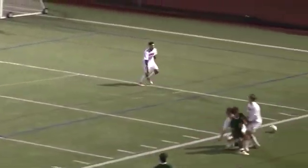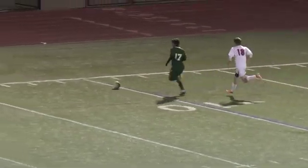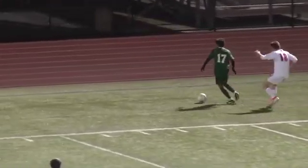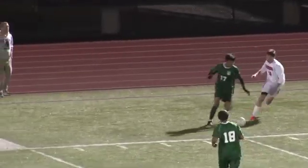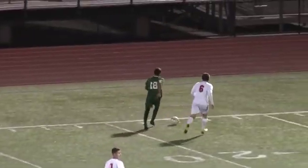Good hustle by Ixlaj. He gets the return pass. Nice little shift. Walking in, throws it out in front. It was behind the intended receiver out in front. That might have been Lima, or Sandoval, excuse me.